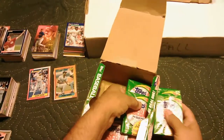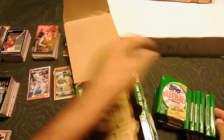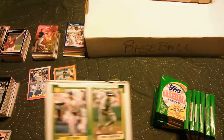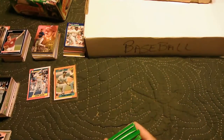So we've got what, 4, 8, 11, 13 packs. Oh, lucky 13. We've got 13 packs of 1990 Topps. There's the bottom. So we're going to go ahead and rip these open.